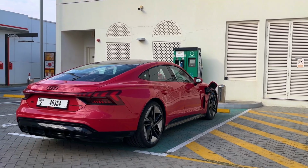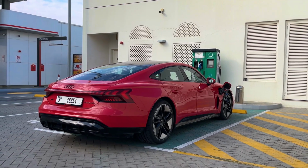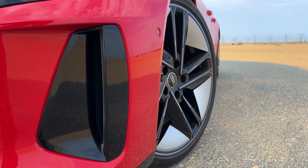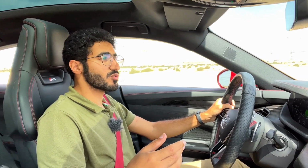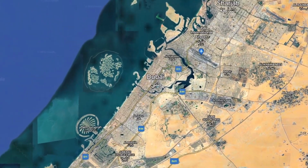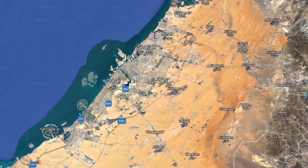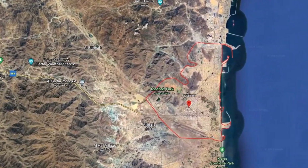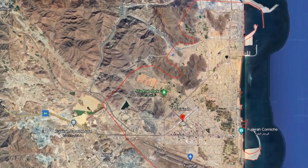It depends on how fast you're going, if you're driving with or against the wind, how much weight you're carrying, how cold or hot the weather is. So I'm going to conduct a test of my own. I'm taking the RS with me from Dubai to the beautiful eastern coast of the UAE, specifically to Fujairah and back, in a journey that will probably span about 300 to 400 kilometers.